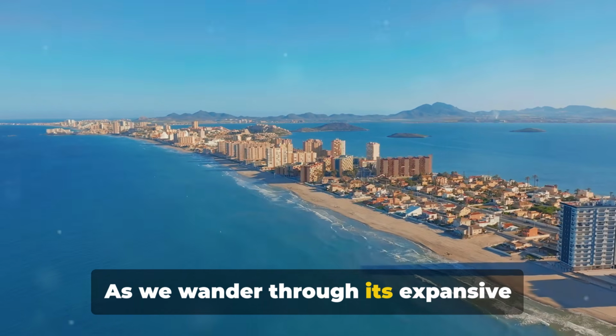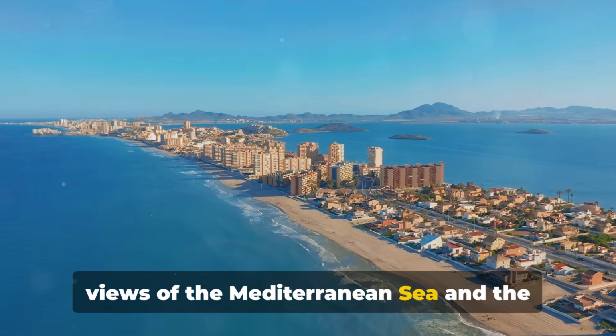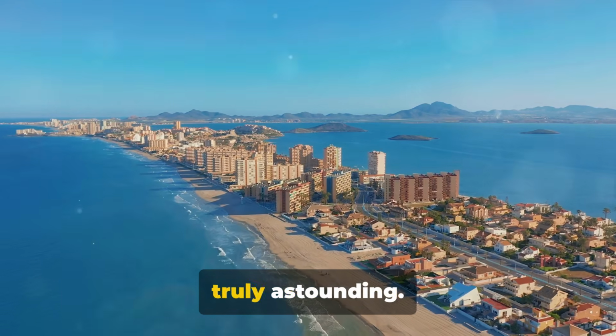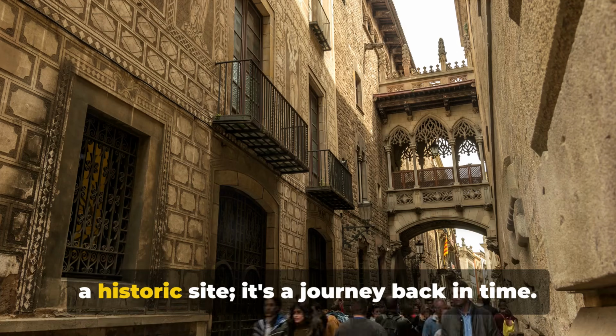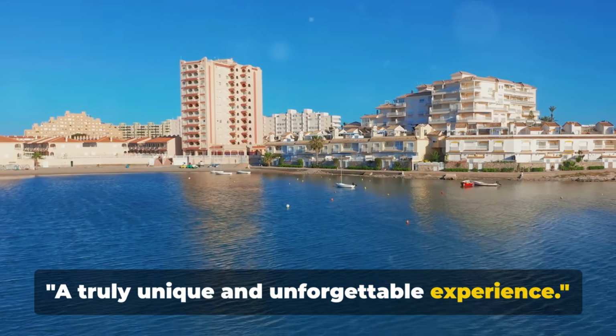As we wander through its expansive grounds, we're rewarded with breathtaking views of the Mediterranean Sea and the surrounding mountains. The beauty and tranquility found here are truly astounding. Bateria de Castillitos is more than just a historic site, it's a journey back in time. A truly unique and unforgettable experience.